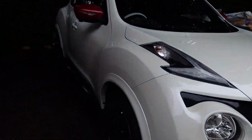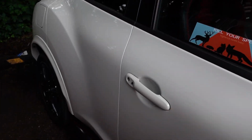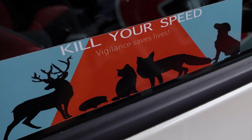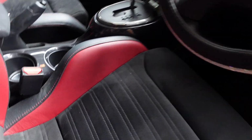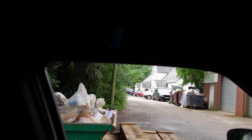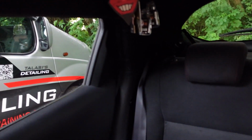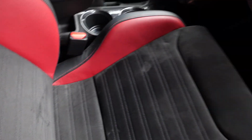So this is the Nissan Juke. You see we've got the number plate. That's keen, proper keen. Save lives. It's not too bad. It just needs a bit of a freshen up. It's got Alcantara suede seats, so I'm going to spot clean them. Geez, it's got a lot of air fresheners. Must be a smell coming from somewhere then. It's about 5 air fresheners up there. But yeah, it's a bit of a beast.